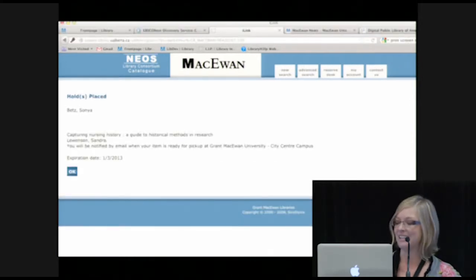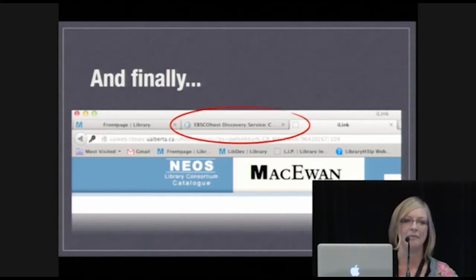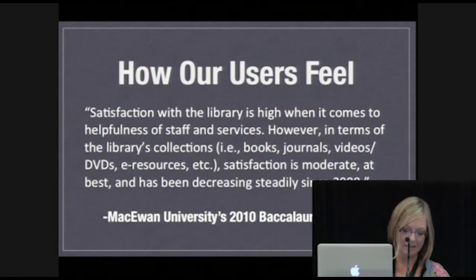Okay, so finally, look at this. I finally placed a hold on a book. I'm happy. I've got my material. I want to go back to my search, but I don't know how to do that. I've been popped into a different open window, which is two open windows away from where I was originally, right? So I have to know that I need to click on that tab that's hidden in the back to get back there.